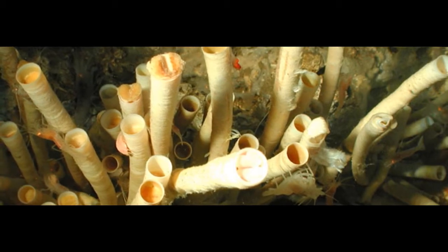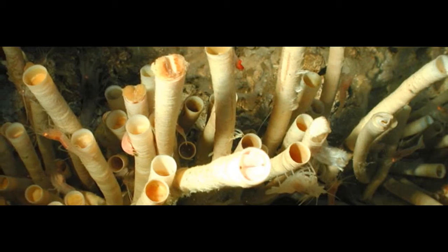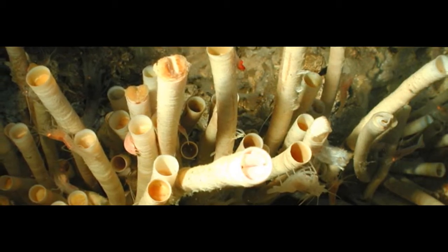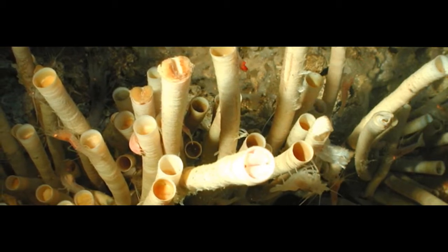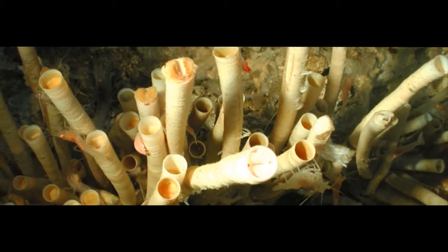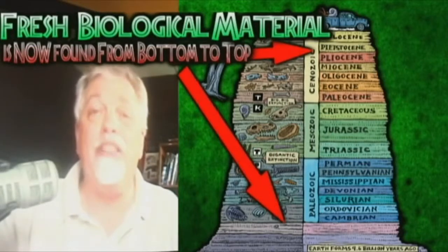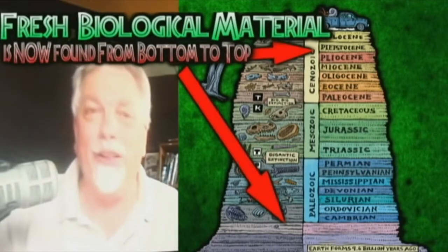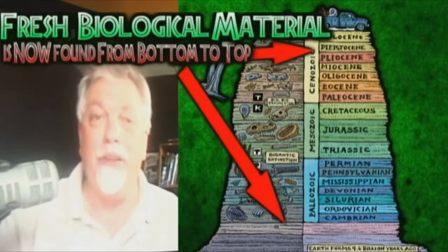This is a Precambrian beardworm. It's supposed to be 500 million years old. And by April 2014, the Journal of Paleontology reported that they found original soft tissue in Precambrian beardworms. This is what they claim are 530 million years old. So they look at these fossils, it doesn't matter how old they are, and lo and behold, soft tissue.